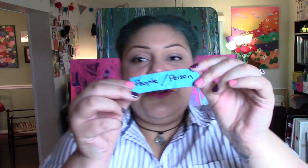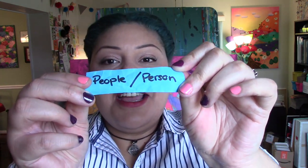I have people or person. So I have to do people or person. Okay, I can vibe with that. Okay. This is exciting. Green, so this is my color palette.